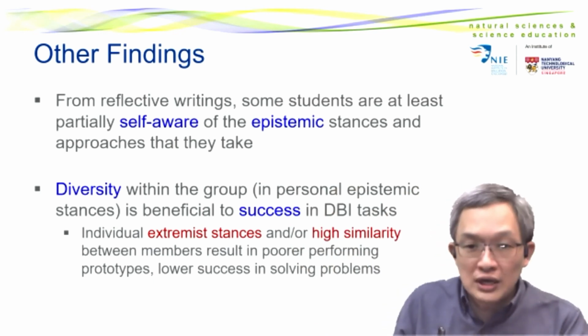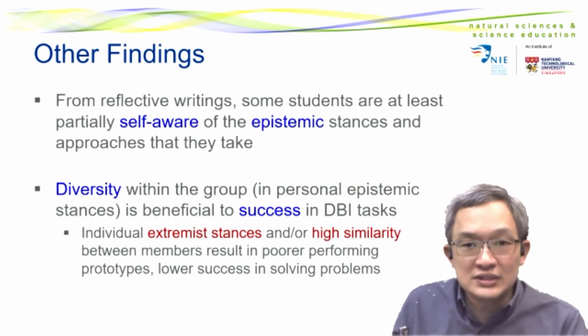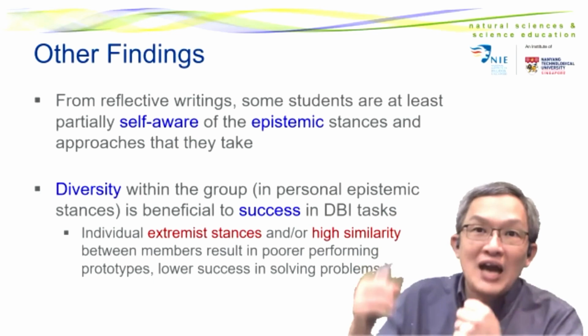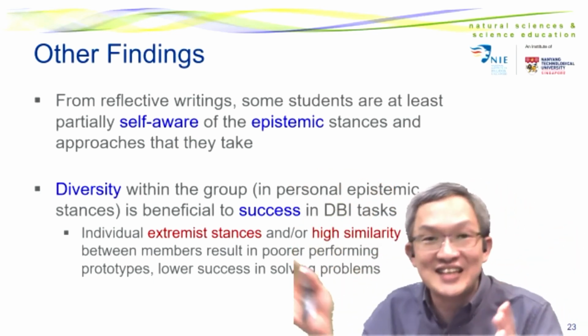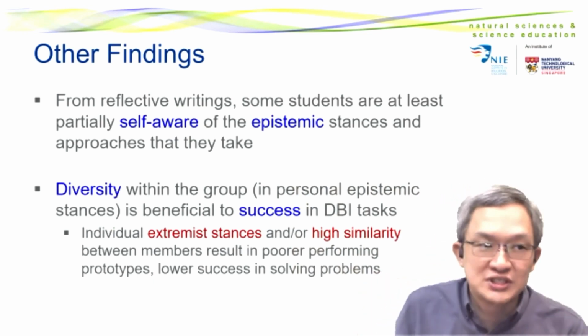They were also quite aware of the learning. They wrote a lot about, wow, I learned about this, and it's so great to be able to apply the science that we learned. Now I see the big picture, and now I see why we learned this thing in science. So those were really, really encouraging reflections from the students.